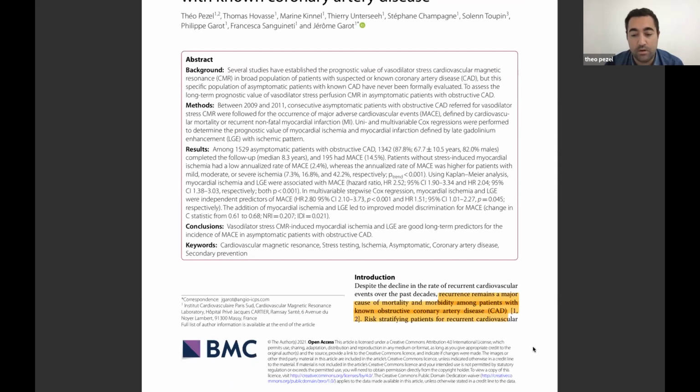In terms of the background, as you know, the recurrence of cardiovascular events remains a huge cause of mortality and morbidity in patients with known CAD.